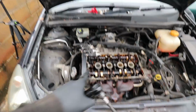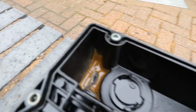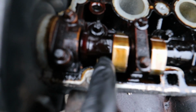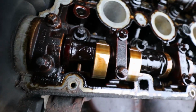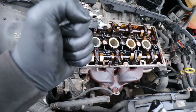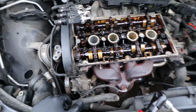Now, the reason I wanted to take the valve cover off, as you've just seen, got some milkshake in there, or some mayonnaise, whatever you want to call it. The reason I want to take it off is because to get the pulleys off of the side here, there's a little hex right here where you can put a spanner on. I don't know if you can even see that, can you? Right there. You can get like a 22 mil, I think, on that. And you can hold the cam in place whilst you undo this bolt right here. Otherwise, it'll just obviously spin and spin.